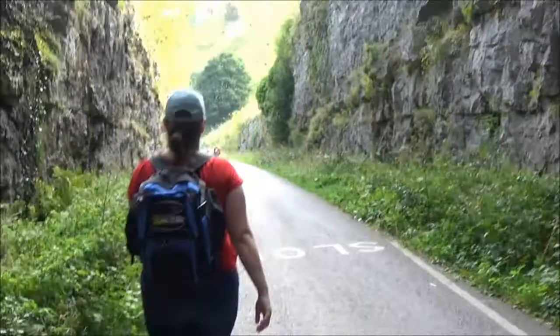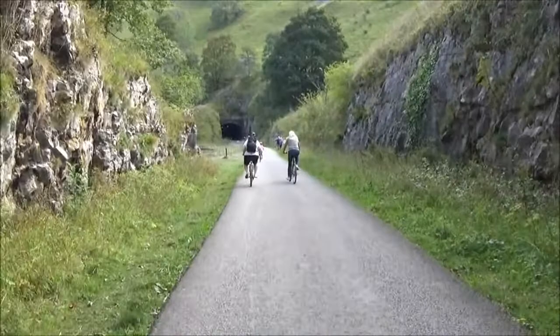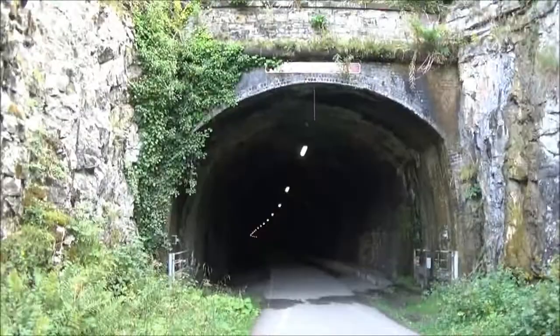So still quite a lot of cyclists, but nevertheless it's great. There's a few lights lighting up the tunnel, so looks like quite a long tunnel. I think there's some more, isn't there, when you come out as well. There's the second tunnel we've come across, which is Cressbrook Tunnel.